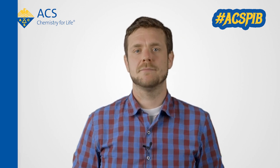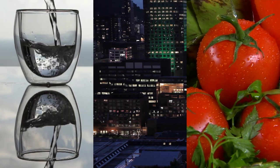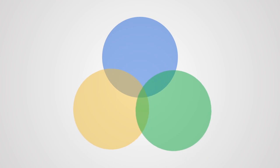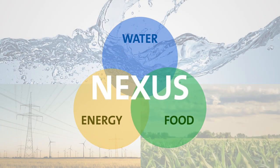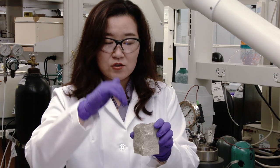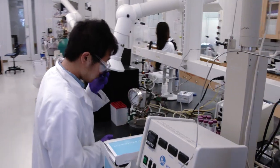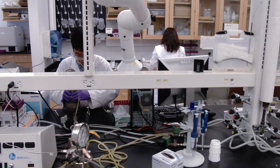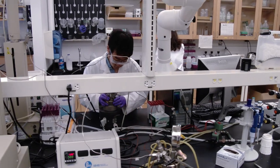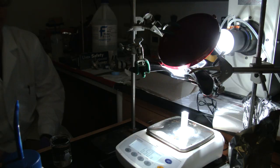As demand for clean water, energy, and food increases, it is critical to study the overlapping relationships between these three finite resources at the water-energy-food nexus. Scientists like Dr. Young-Shin Jun at the Washington University in St. Louis are researching ways to increase efficiency and sustainability of processes at the water-energy-food nexus. Chief among her lab's concerns are how minerals involved in these processes can be studied and manipulated to reach sustainability goals.